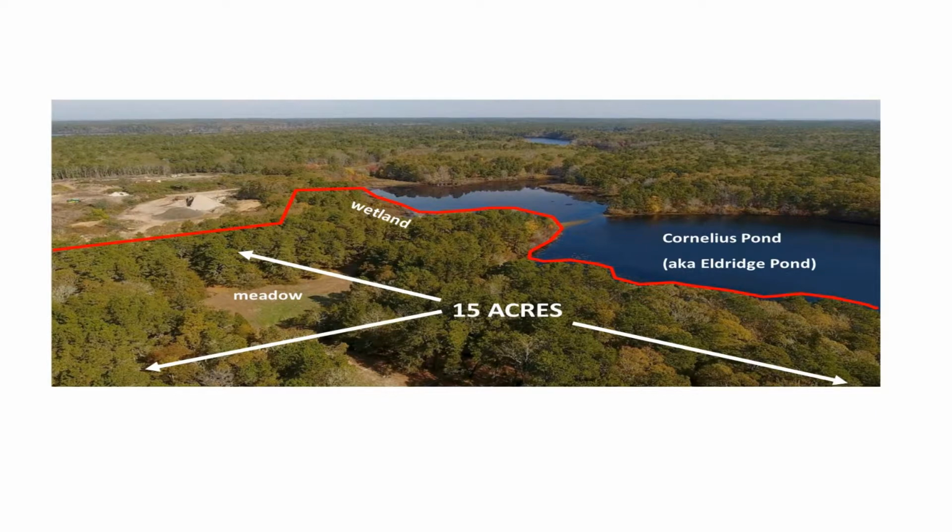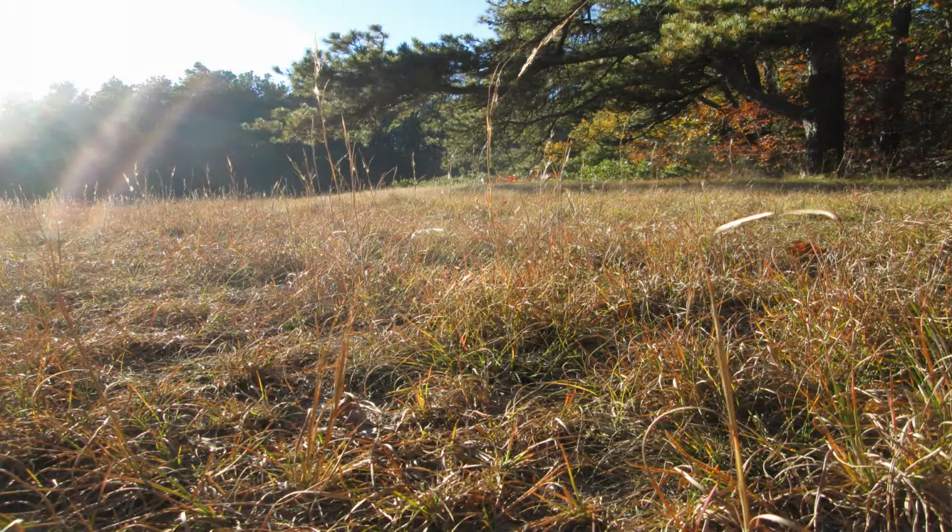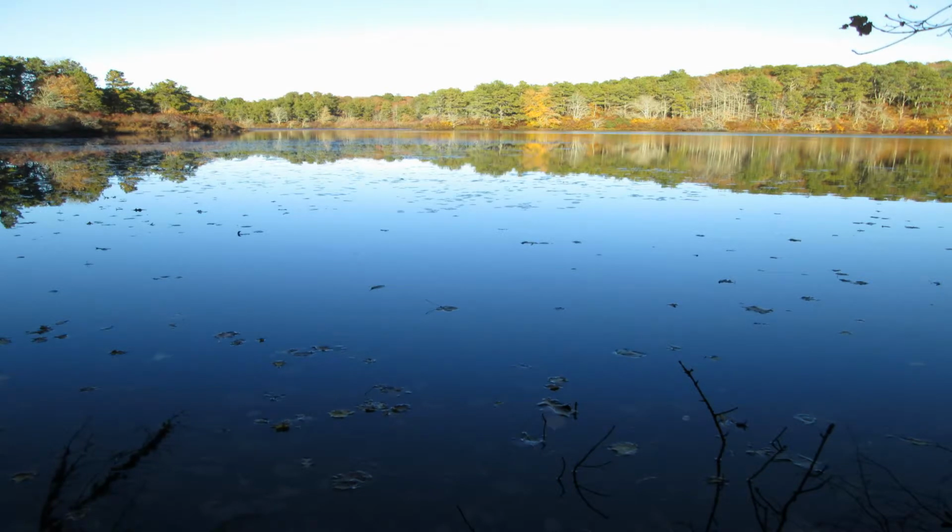You could see the extent of shoreline, more than 1,000 feet of shoreline along almost the entire westerly shore of Cornelius Pond, and stretching back from there. Beautiful mix of habitats. There's forest and wetland and interior meadow there. Beautiful. So we had $850,000 to raise. That's a nice photo of the meadow. And we're pleased to report we accomplished our goal thanks to the support of so many individuals and families and couples and foundations and businesses.